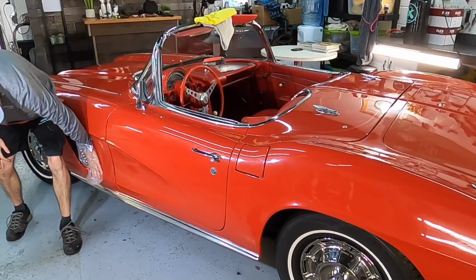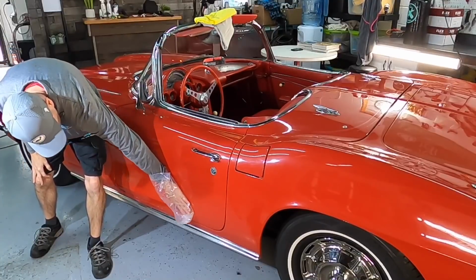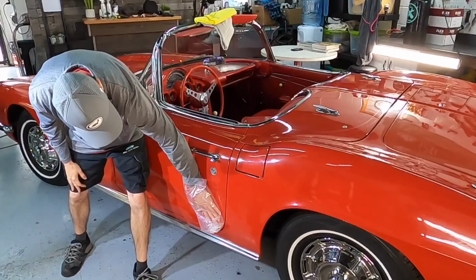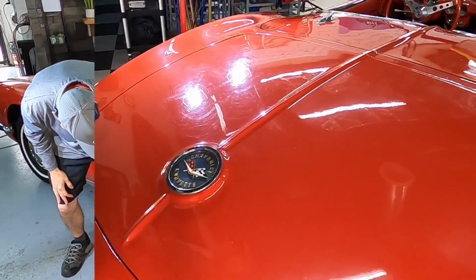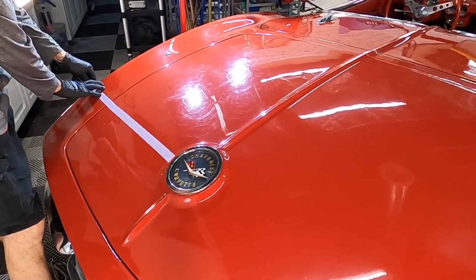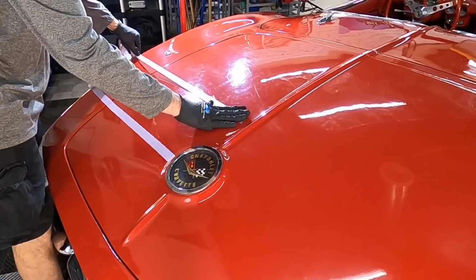So you want to start off with a rinseless wash. Don't test the seals on these vehicles using a pressure washer and a hose and a foam cannon. Just use a rinseless wash and safely remove the grit and the dirt. You can put a plastic bag over your hand and see if there are any bonded contaminants, and then we could use clay or an iron remover from there.